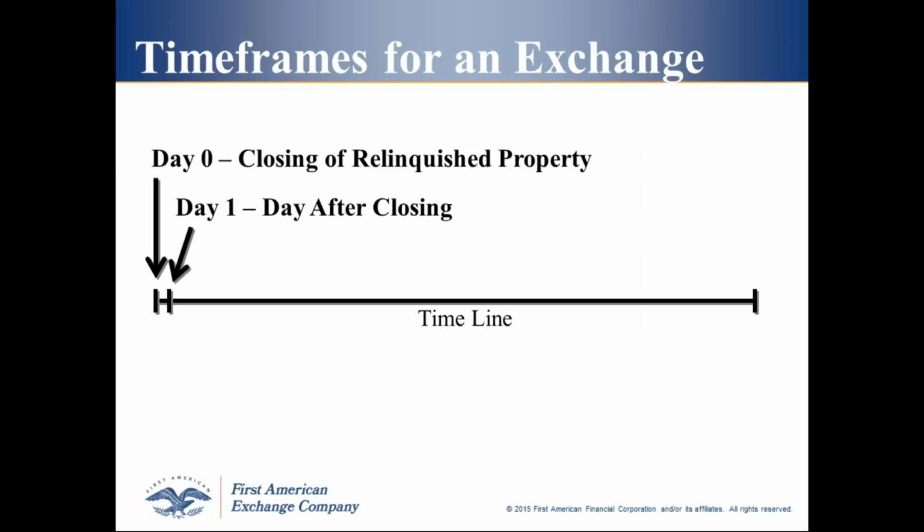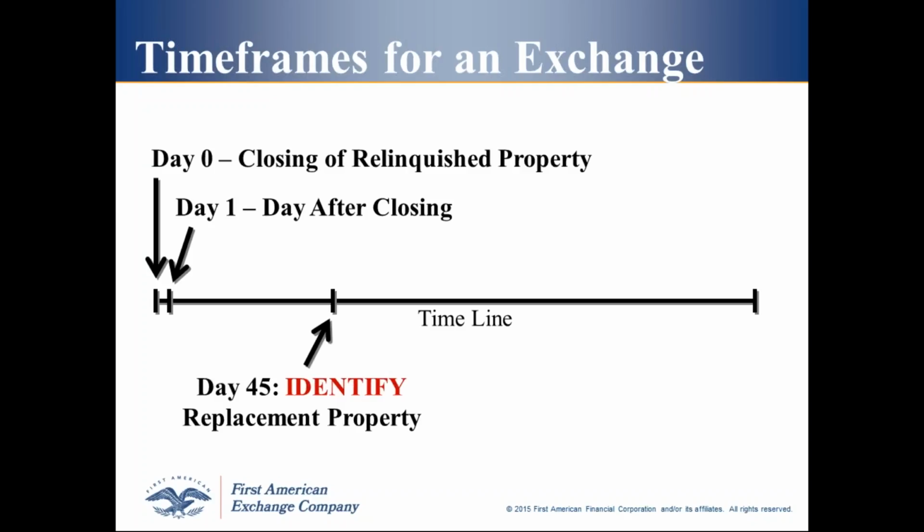Okay, so day 0 is when you close. Day 1 is the next day after closing. We typically on day 1 will send you, if you enter the 1031 program, a welcome package with an identification form and a statement of account. You can use the identification form to identify property. Again, you get 45 days to identify, and that's a hard and fast rule. You cannot call the 1031 company and say, look, none of the properties on my list worked out, can I switch out the identification form with other properties? You can do that at any time prior to the expiration of the 45-day period, but after day 45, the identification form is locked in and you can't make any changes. Again, 180 days to close.